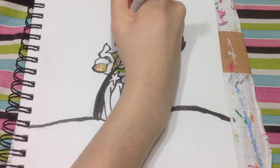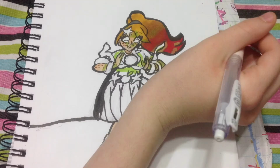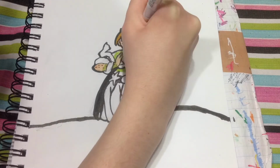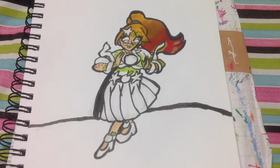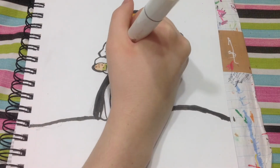And now I'm adding in the freckles, and I'm also trying to add in some star highlights in places, because I felt like that would be really fun. Like having highlights in her eyes. I'm not doing that at this point, but I might do that a little later, adding in highlights to her eyes, because I felt like that would be really fun.